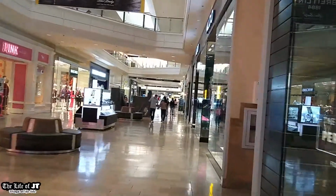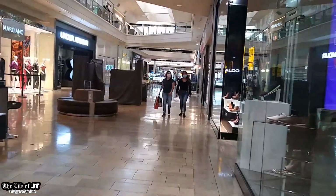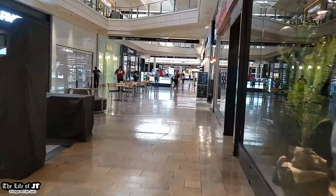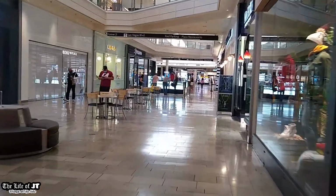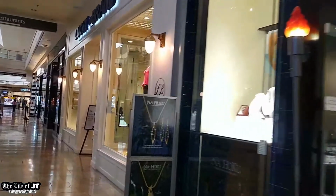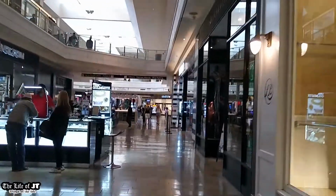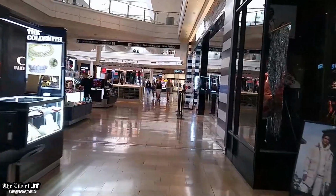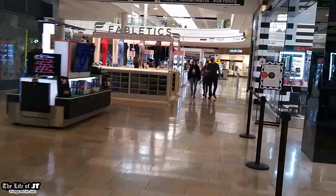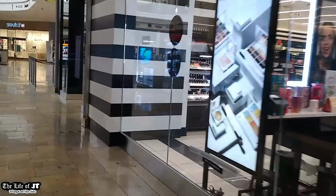There's the Pink collection from the Victoria's store. I know a lot of ladies out there wear a lot of that pink clothing and stuff like that. We got Marciano's up on the left-hand side. We got Aldo on the right-hand side. Clothing store, we got Lucky Brand up on the right hand side. And like I said, just one level of the Fashion Show Mall is massive, let alone all the levels. I tried to scoot through it as fast as I could so you guys can get a visual of everything. The beauty studio right there on the right hand side.